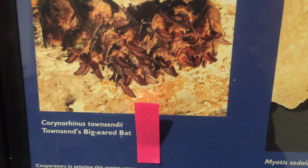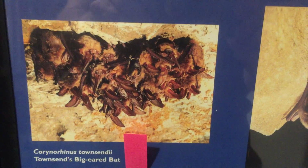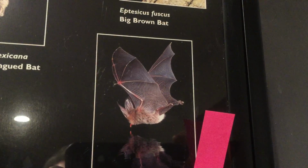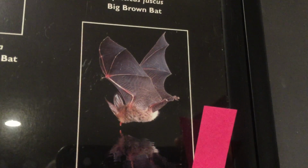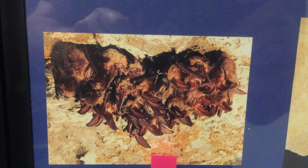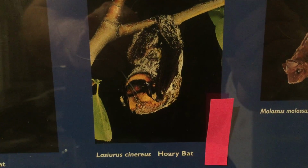So for example, here you'll see, here's Townsend's big-eared bat, Corynorhinus townsendii. Did I miss that one on the other side? Yeah, I think I did. Did I miss that one? That's the other photo of the Townsend's big-eared bat here. Beautiful photo of the Townsend's big-eared bat, Corynorhinus townsendii. But here's a roost of them, but they also are found in the Eastern United States, as is the hoary bat. Here's a nice photo of Lasiurus cinereus roosting in a tree.